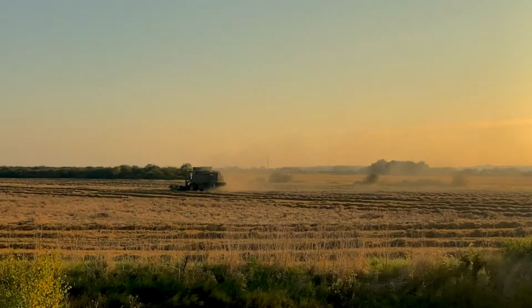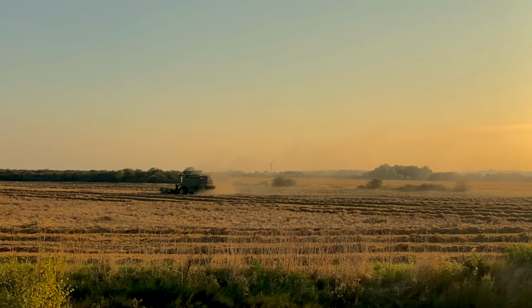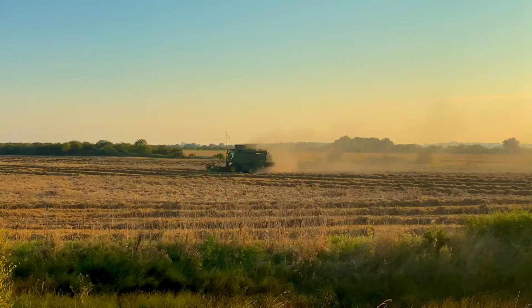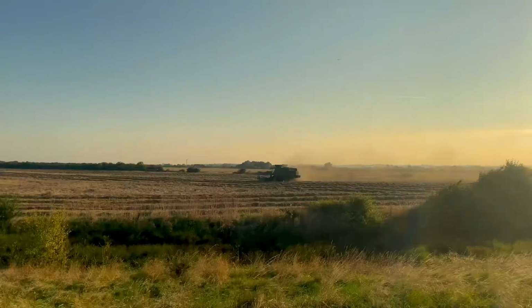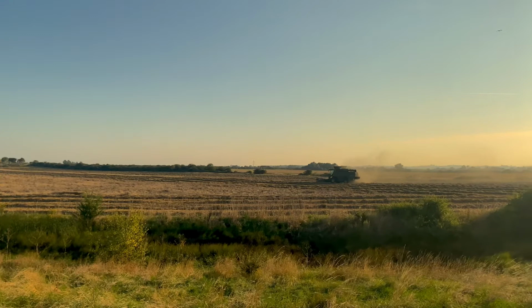We're currently walking along the seawall of the River Blackwater, or the Blackwater Estuary as most people know it. But we've come across this field being combined. We've got gorgeous sun creeping across from the right hand side of the screen as you look at it. And we've been taking a few shots.